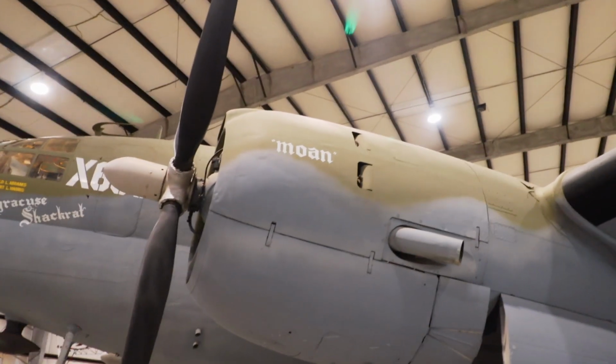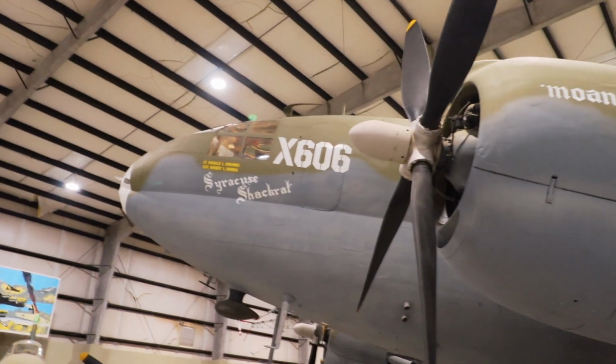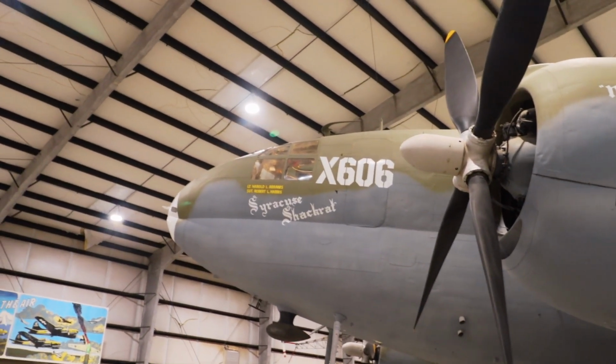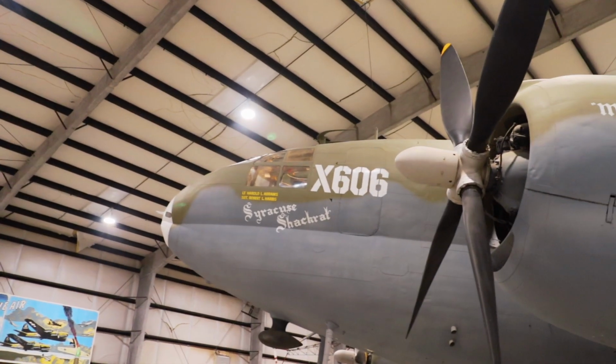Now, this engine is politely called Moan, but it is on top of this X-606, which is called the Syracuse Shack Rat right here. And this is another big boy in this gallery.